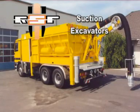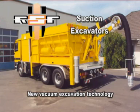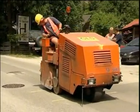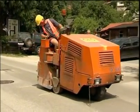RSP suction excavators, new vacuum excavation technology. Underground construction work in urban and suburban areas every day offers many nasty surprises.